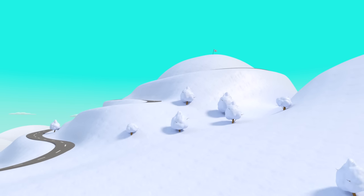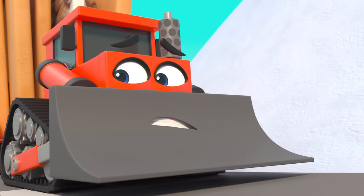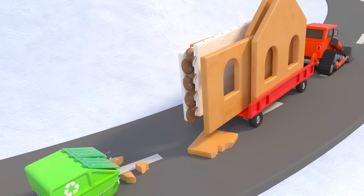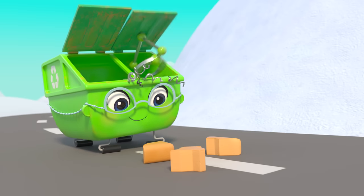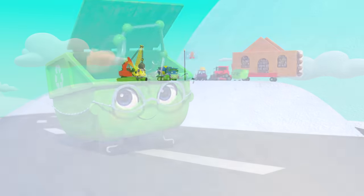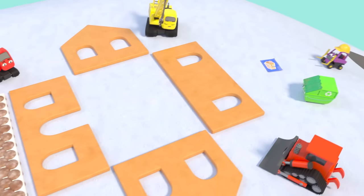Whoa! It's a long way up and a steep climb. Be careful, Bump. Oh no! A piece of gingerbread has snapped. But Mrs. Skip is collecting the pieces. I wonder why. They're at the top. It's time to build. Go team!